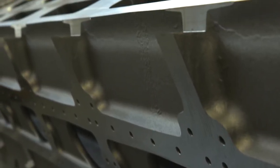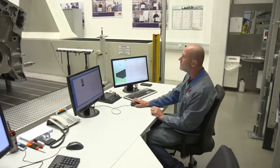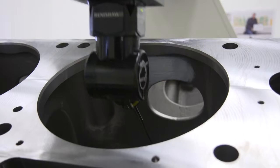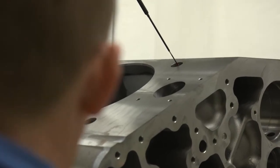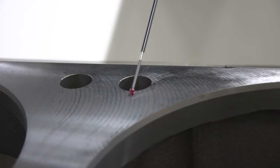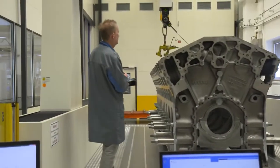In other words, a component the size of a small bus must not deviate from the ideal by 1/100th of the width of a human hair. To check this, the Colossus is placed on Europe's biggest measuring table. Engineers measure every opening, every drilled hole, indeed every square millimeter, to ensure that no disaster can occur when the engine is in operation. After 2 weeks, the crankcase is ready. Now main assembly can get underway.